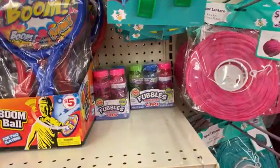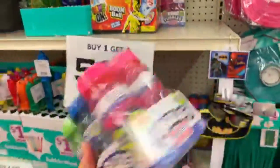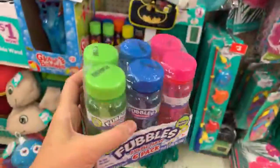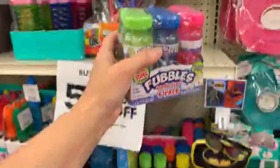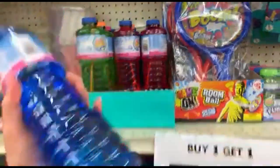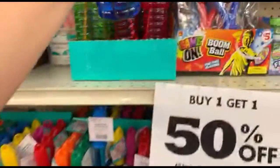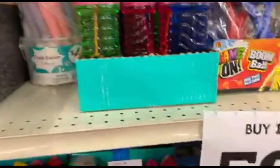And then they have the Fubbles 6-pack for $3. Six bubbles for $3. But you guys remember, buy one, get half off. The Super Miracle Bubbles. Not sure how much those are. The chalk is $4.